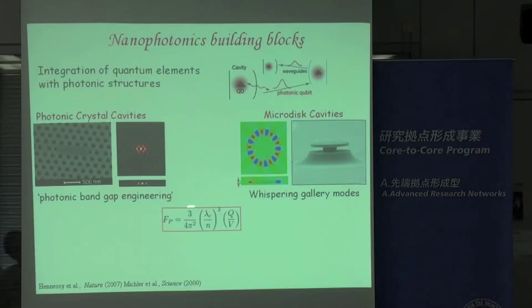Now, to know how good your device is, people often refer to the Purcell effect, to the Q over V. Q is basically how well your light is confined. V is your mode volume, and you can measure it by photoluminescence or transmission measurement, and that's how you know how good your device is. I'll give you some numbers later.